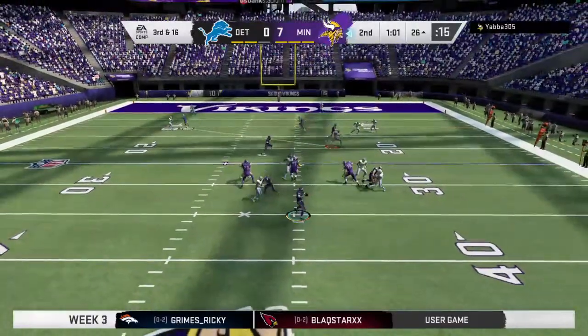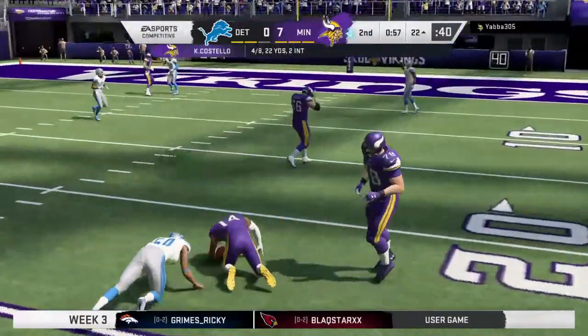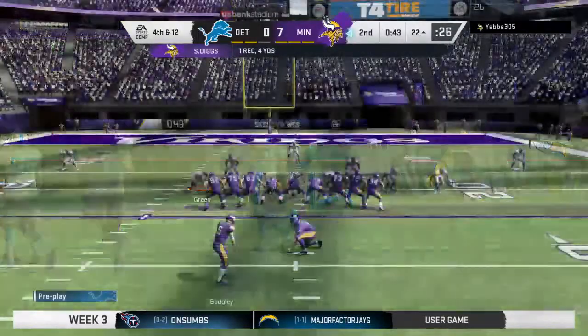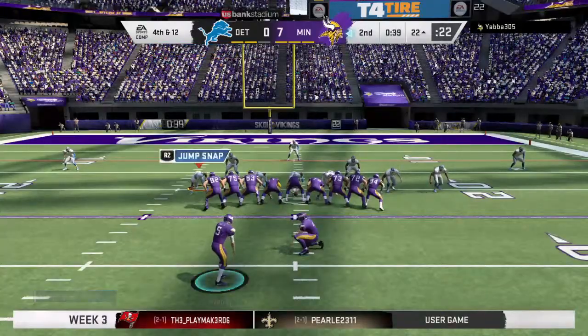Throwing on 3rd and long. Costello. And Diggs has it. They get only 4 that time as that leads us to a 4th down. That's certainly playing down in distance very well by the defense, isn't it? Take whatever you want underneath, by all means.